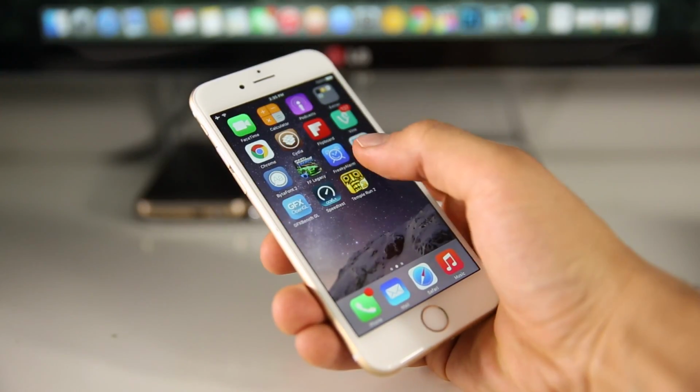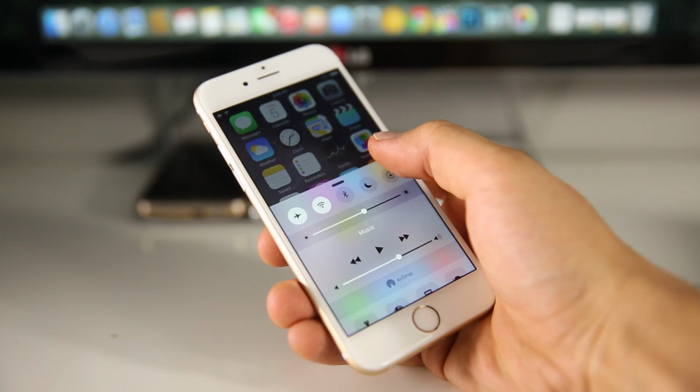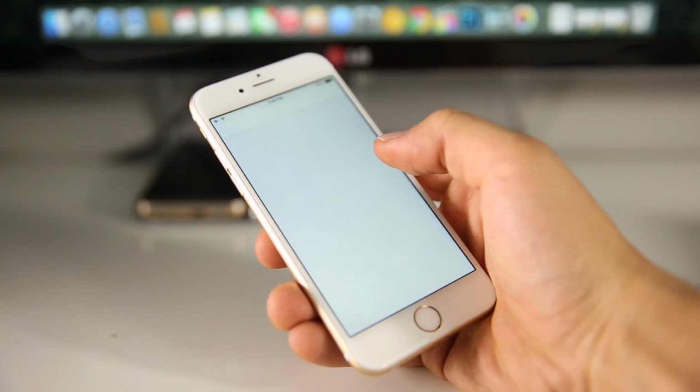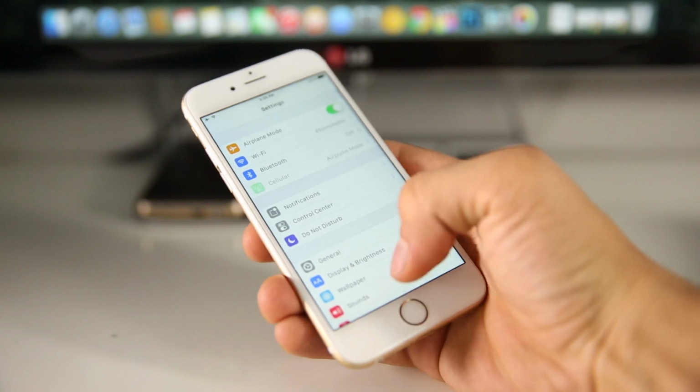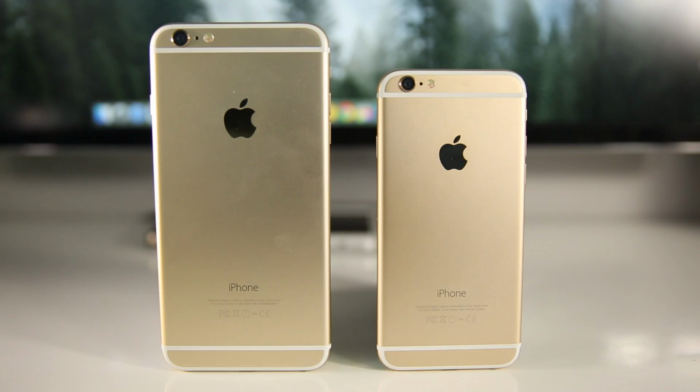Now to begin, I just wanted to say that the iPhone 6 and 6 Plus are two incredibly well-made phones, very well polished. Apple finally catered to the larger phone market with the 6 Plus, and all around, good job. So how could Apple improve upon this? Well, for one, the iPhone 6 and 6 Plus will not feature any design changes. It just doesn't make sense.